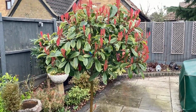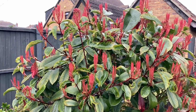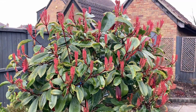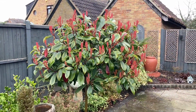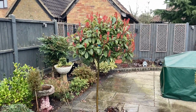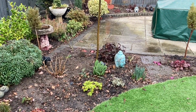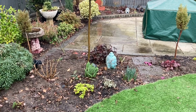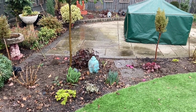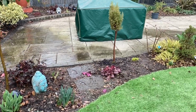This is just about to burst into beauty. It's my Photinia Red Robin. This will be its second spring, and that is going to look, with a bit of luck, beautiful and red, just what we need, because we do need all the four colours, the red, the blue and the green and the yellow. So I've tidied up my heucheras.